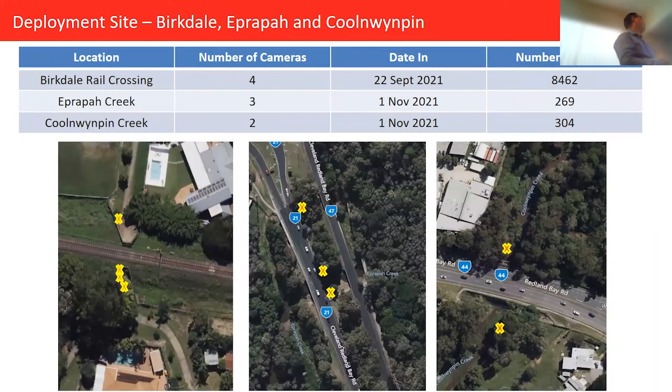And then this is at Birkdale. It's a pedestrian path under the railway shared by humans and animals. And this is Cleveland, next to the railway. Oh no, sorry, it's the highway at Cleveland. We're monitoring the animal paths underneath the bridge. And that one as well.